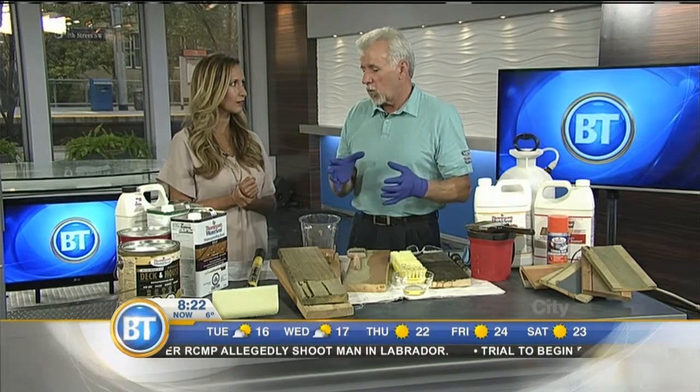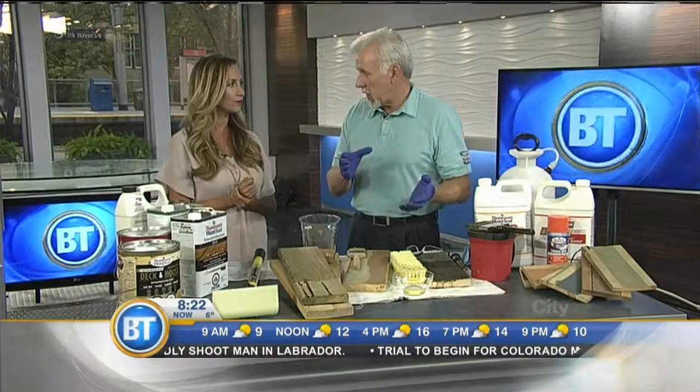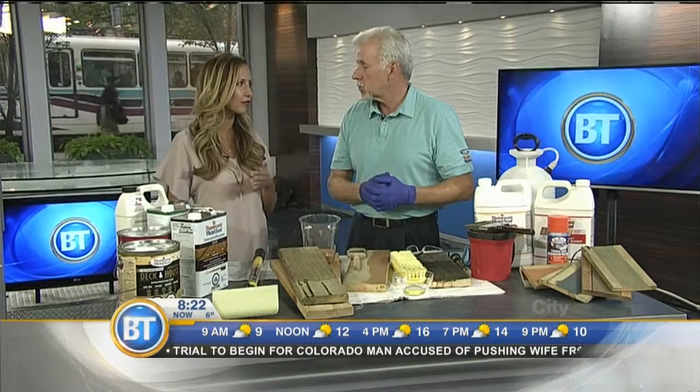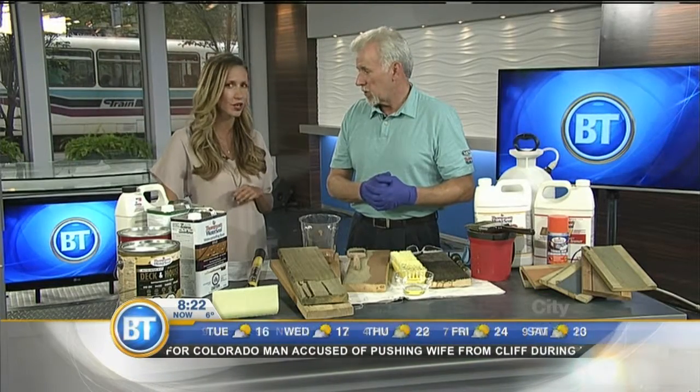The low VOC oils are great for woods that are older and have dried out a little bit, and you want to put some nourishment back into them. Right, and then you're saving yourself pennies down the road to repair those damages from the harsh winter.